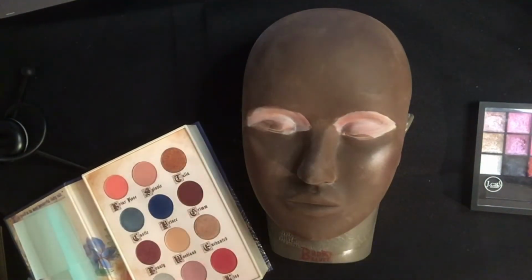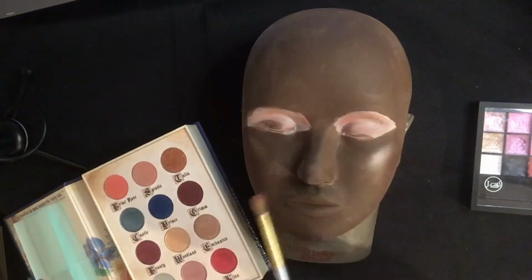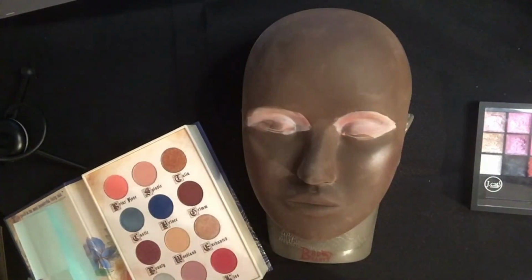But if you are not aware, and I'm making this very clear, and this is not part of the eyeshadow, I accidentally bumped the eyes with foundation while I was applying it. Sorry about that.